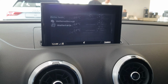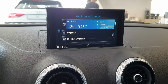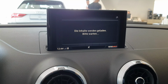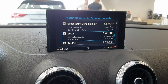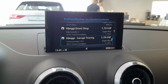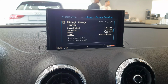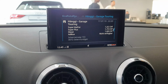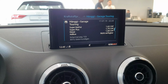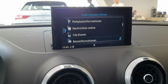You can also have the weather map and all that stuff for the region. You can see even the parking place, or you can see the price of the gasoline around you. So you can see here the price around you, how many kilometers, and which has the better price, so you can directly drive there. How cool is that to see the price? It's really amazing, really super cool to find the price of the gasoline in the area that you are. You can see the cheaper one, and it's fabulous. I really like that. It's really, really cool.